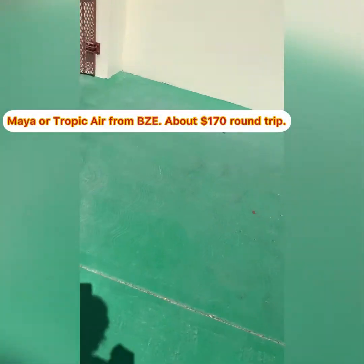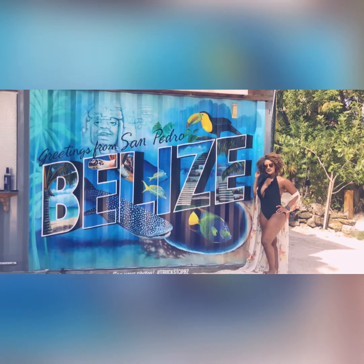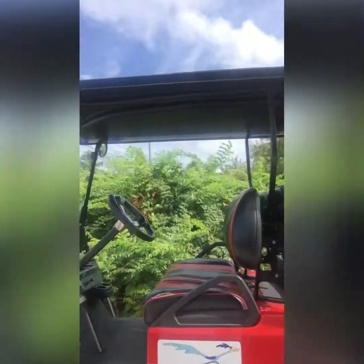We like to take a quick 15-minute flight using Maya Air or Tropic Airlines to get there, versus the 3-hour boat ride that you could take, which is way less expensive, but, you know, if time is money, you want to get there right away. So here's another tip.